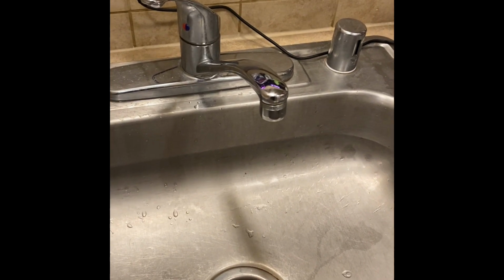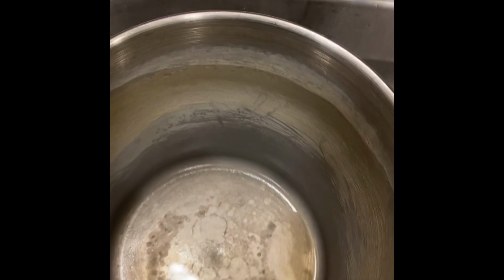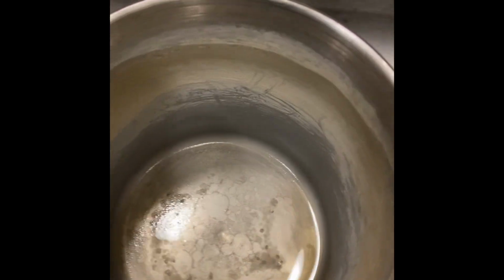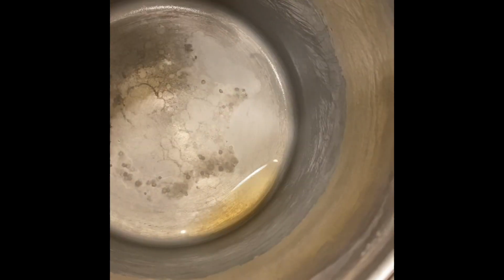So let's grab one of these water distillers and look inside. Look at this. This is just from one use. Look at all the sediment on the sides of this. You can see a little bit at the bottom here, a little bit of stuff that did not get evaporated. But look at the color of this, you guys, okay? I really want you to look at this so you understand this is what's coming out of your tap water.